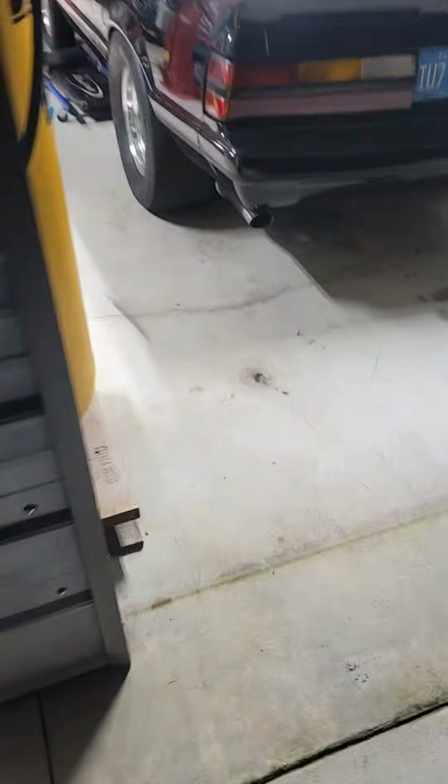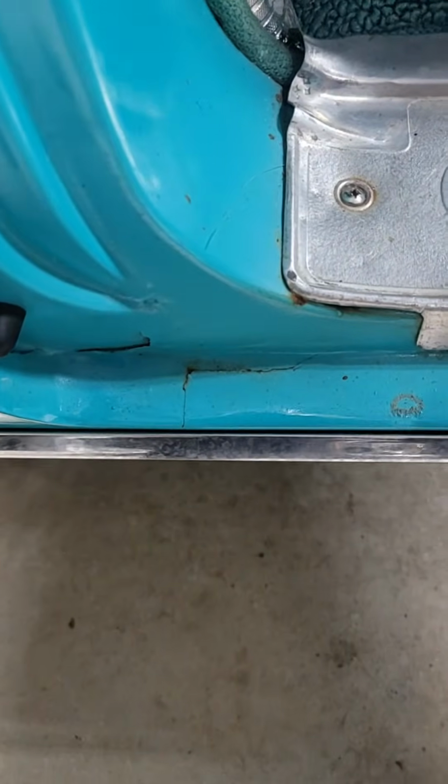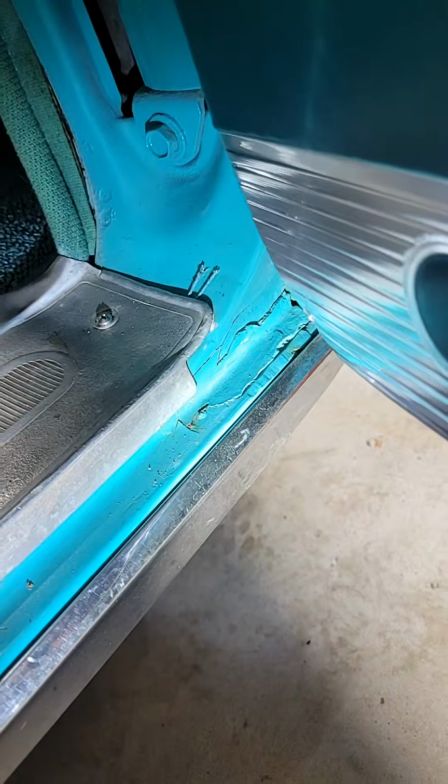Let's roll this old girl back. Oh, she's heavy. She's heavy. She's got a lot of girth to her. Let's see what we've got going on over here, huh? Alright. Yeah. So the misery continues. You can see where they filled this with Bondo, and it's starting to crack out. Right? Yeah, there we go. Right, it's starting to crack out. Lots of brake clean and exhaust here. So we're in the passenger floor right now.